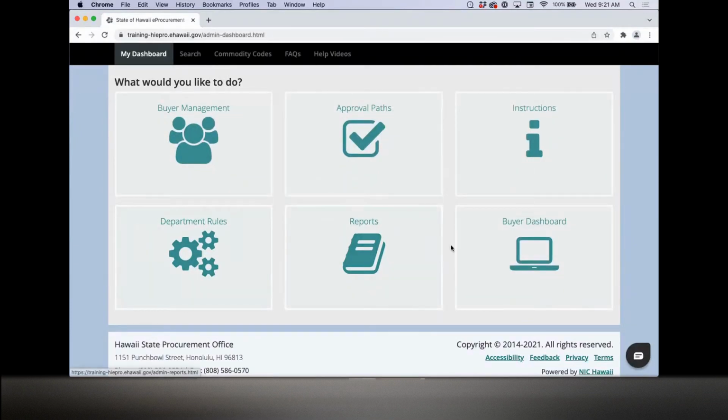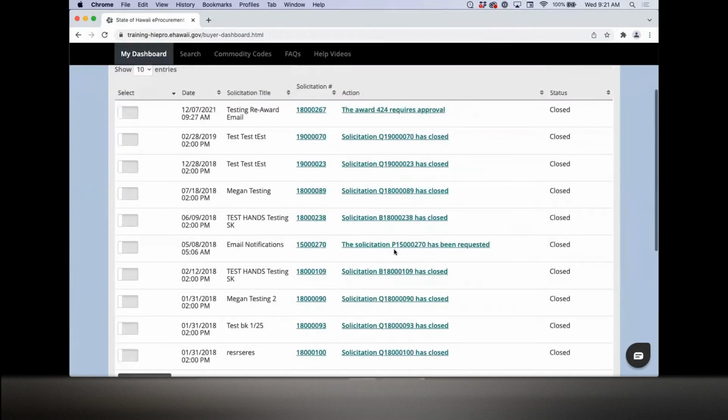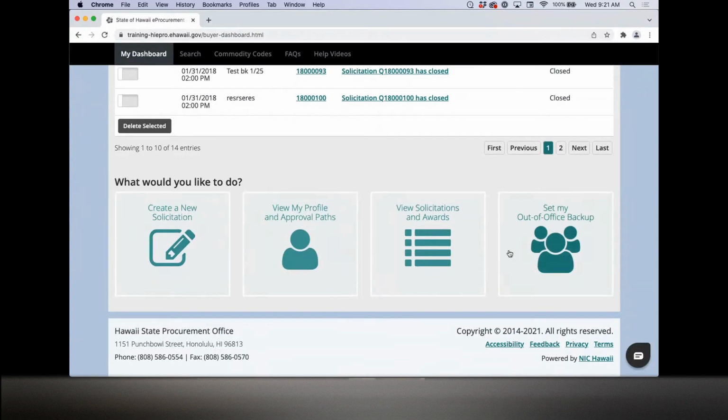Okay. So next I'm going to go over the buyer dashboard. So all department admins will have not only department admin functionality, all the stuff I've gone over so far, but they also have all the functionality of a buyer. So if you go to the buyer dashboard, you will see the recent activity at the top, and then down at the bottom, you will see all the functions that a buyer also has access to. So you can create a new solicitation, you can view your profile and approval paths.